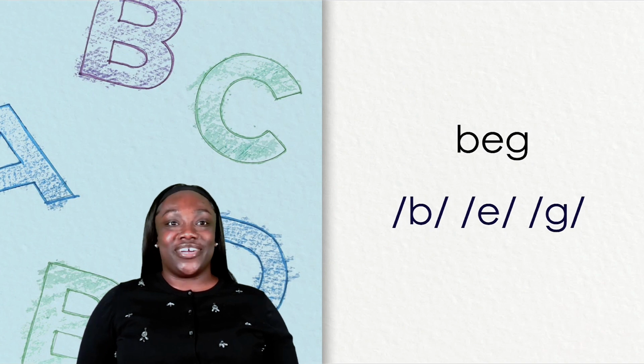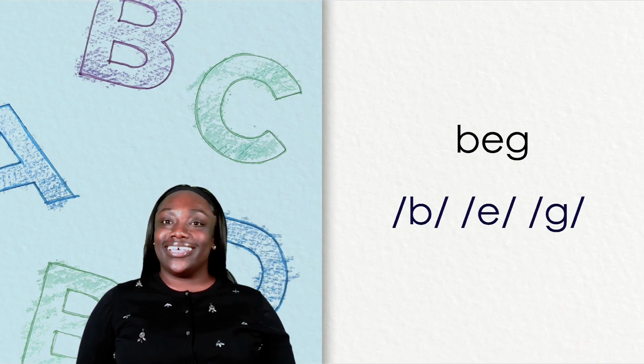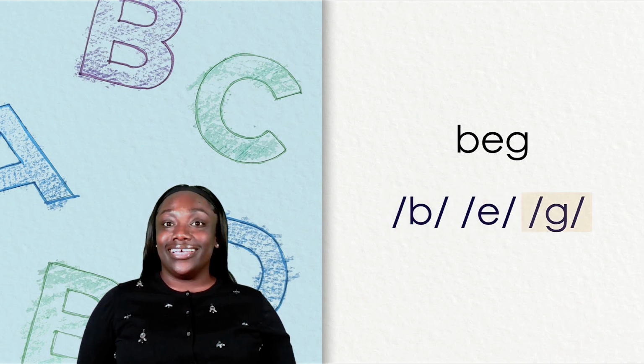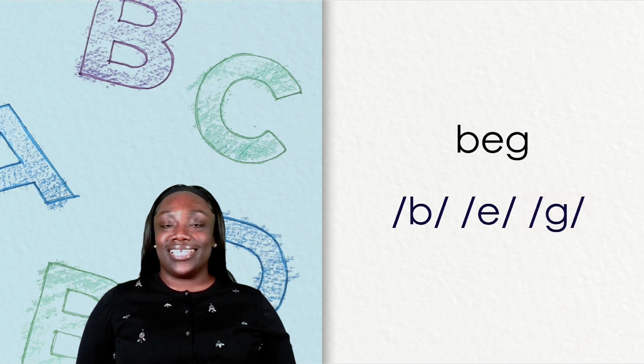Here is another word. Only one letter has changed. There was a D at the end, but now there is a G. The sounds for this word are B, E, G. What do these 3 sounds make when blended together? Beg.